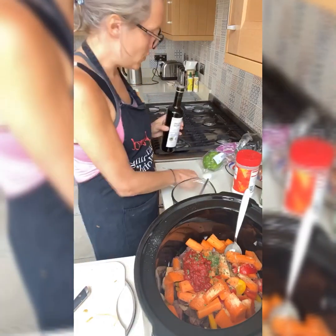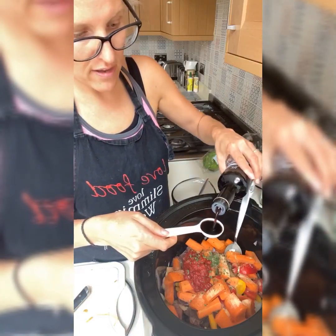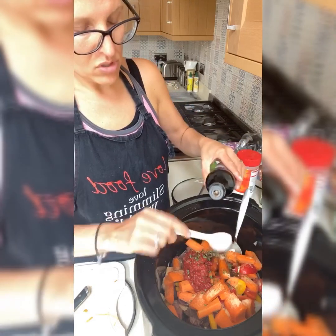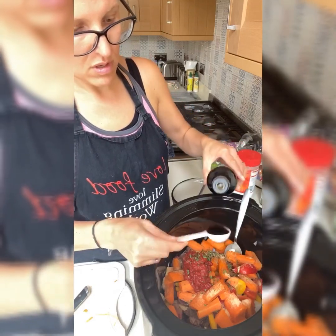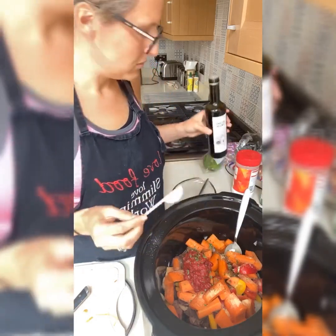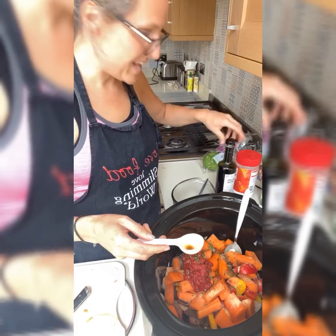Right, whilst that's dissolving, balsamic vinegar. Where's my tablespoon? 4 tablespoons of this. Again, this is free. You're all good. 1, 2, 3, 4. There we go. Everything we've chucked in there so far is free.